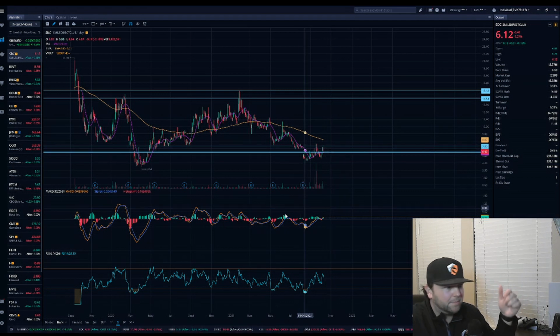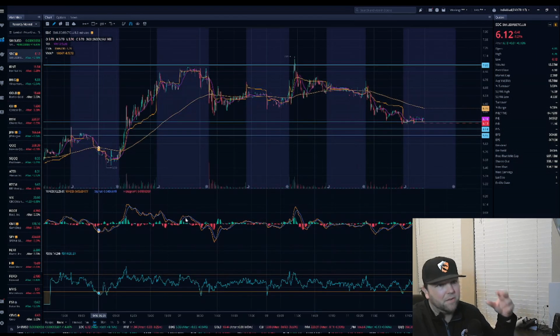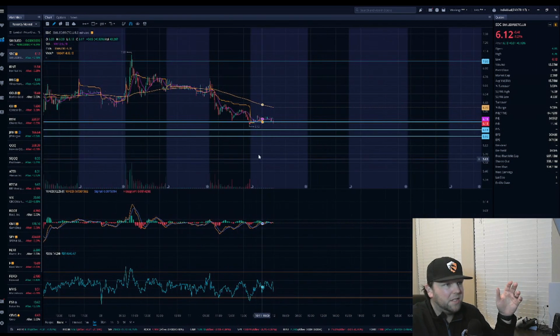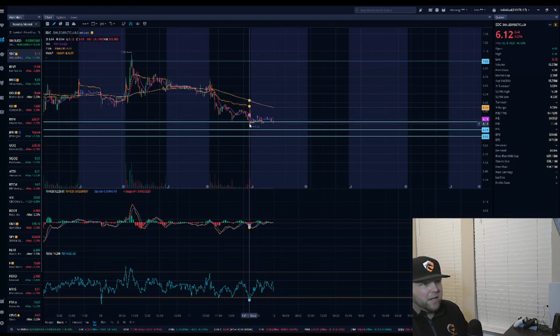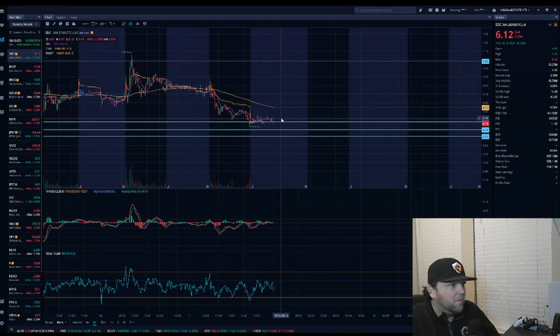Not only that, but jumping back over to a micro perspective of this thing, we do have a little bit of bullish divergence, which is good to see, from the intraday today rolling into the after hours. Notice how we started to trend down and then we bottomed out at that RSI and then we started trending back up right at the end of the day. So it wouldn't surprise me if we did have a little bit of a green day tomorrow.